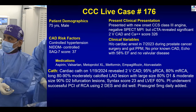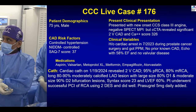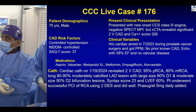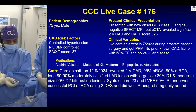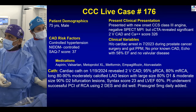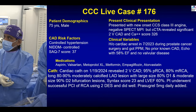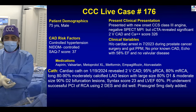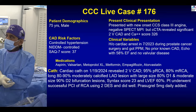Now, this is our case number 176. 75-year-old male with hypertension, diabetes, and actually had some event last year at the time of prostate surgery, got a pacemaker at that time, otherwise no CAD before, normal EF, and presented with class 3 angina. Stress test was negative, but then did a CT angio, which was positive for multivessel disease and high calcium score. And we'll show you there. So patient there had a cath with a two-vessel disease, RCA and LAD diagonal bifurcation, that anomalous circumflex, which was normal. This patient, let me show what we did.